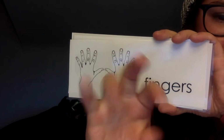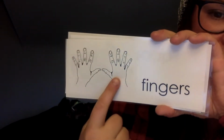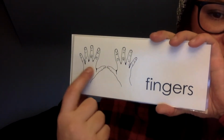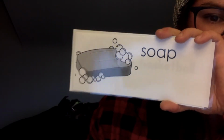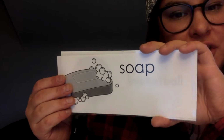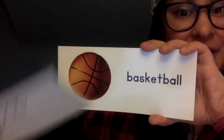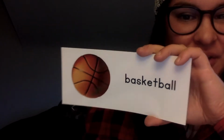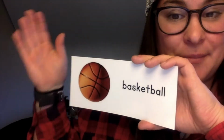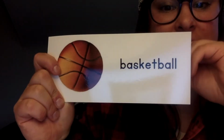Fingers. Show me your fingers. Most people have 5 fingers on each hand, so you have 10 fingers total. Soap. Say soap. You use soap to wash your hands. It usually smells pretty good. Basketball. Say basketball. You use a basketball to play a game and you bounce it using your sense of touch. All right, let's read our story.